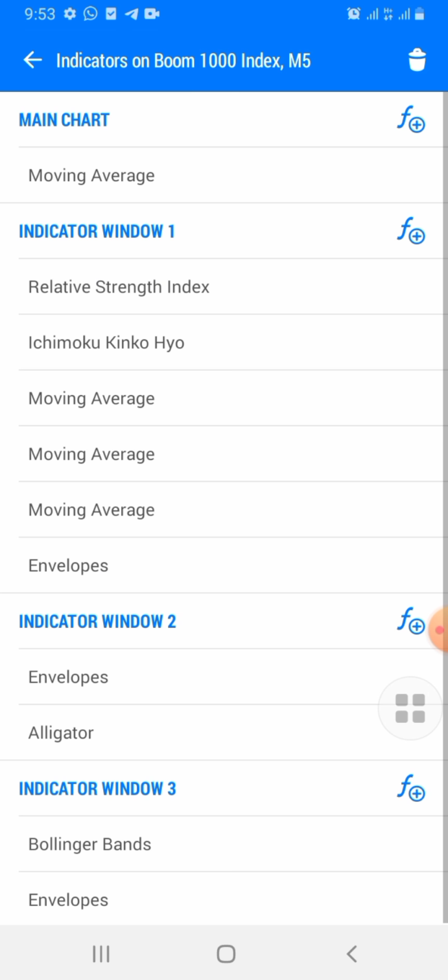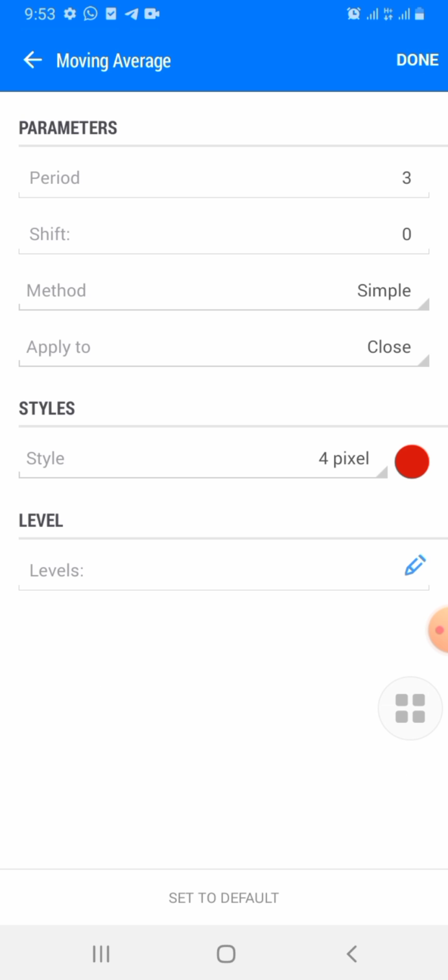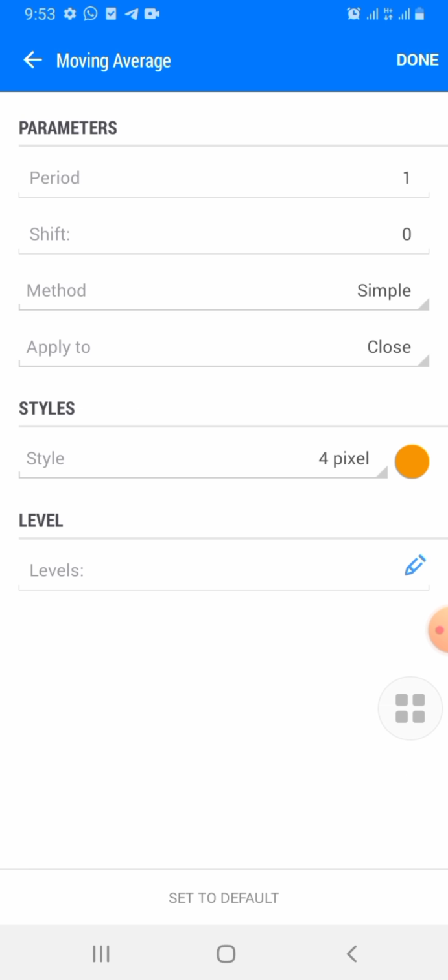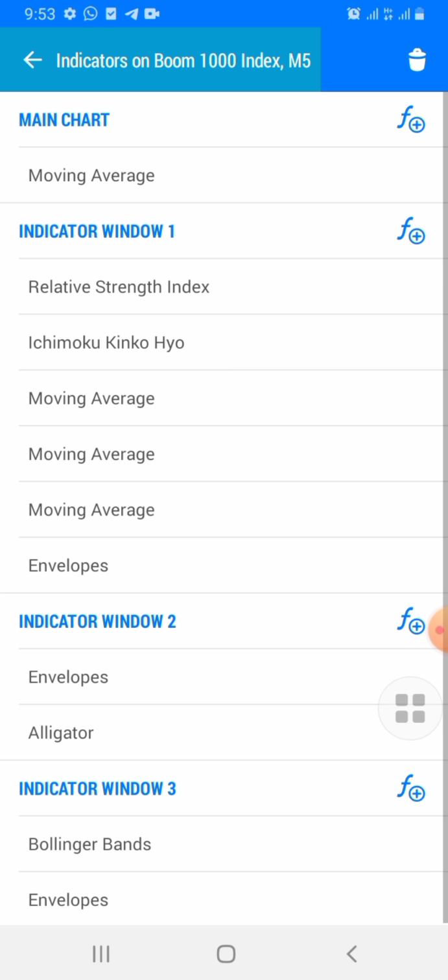Then click on done. The next thing here, we have the moving average period 3, shift 0. Method is simple. Apply to close, I choose 4 pixels of red. You click on done. The next thing here is another moving average period 2, shift 0. Method is simple. Apply to close, and I choose 4 pixels of yellow. Now the next here, we have period 1, shift 0. Method is simple. Apply to close, and I choose 4 pixels of orange.